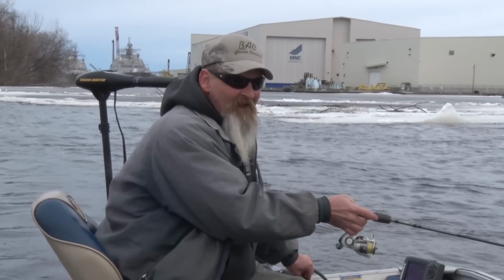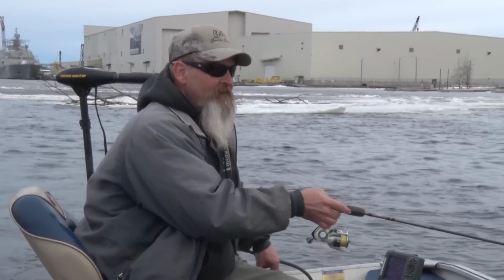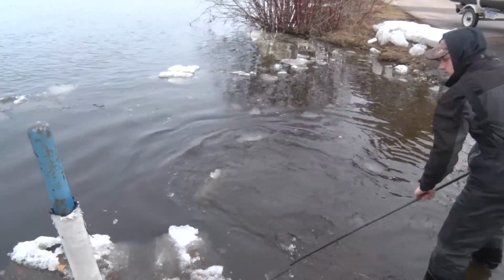It's been a long winter, but we've been doing pretty good on some browns, and we've been getting a few walleyes. The day before, Brian was dragging a smaller boat across the ice to open water at this same landing.